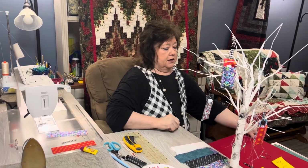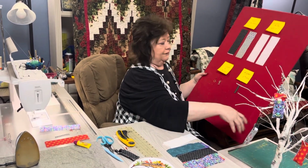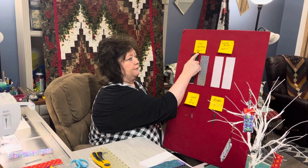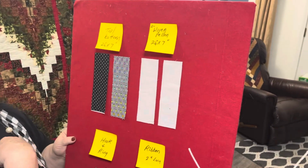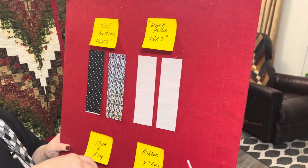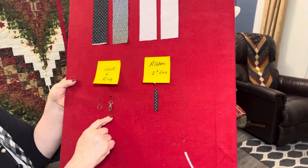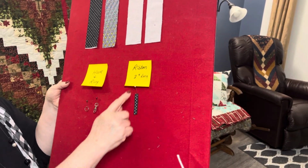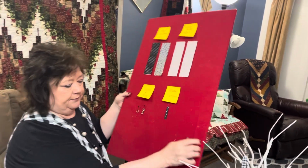All right, I'm going to hold this up, and this is the pattern for you. This is all you've got to have right here. You're going to need a top and a bottom fabric, 2 1/4 by 7 inch cut, and then 2 pieces of woven Pellon, 2 1/4 by 7 inches. Then down here, you're going to need a ring and a hook. And you can make those as large as you want. I keep them kind of small. And then ribbon that's a 1/4 inch, about a 2 inch piece. And that will be the hang-it-from, so you want a good strong ribbon for that.